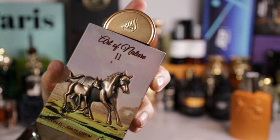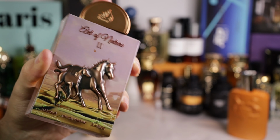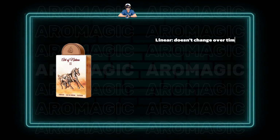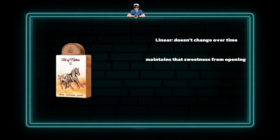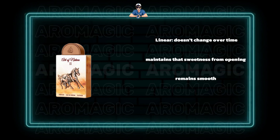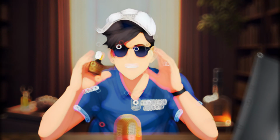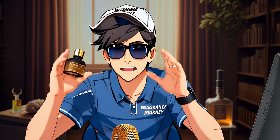On the other hand, Lattafa Art of Nature 2 stays relatively linear, which isn't necessarily a bad thing. It maintains that same sweet, warm profile from the opening all the way through the dry down. You get a smooth, consistent sweetness that doesn't shift much but feels comforting and easy to wear.